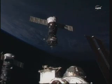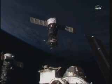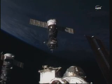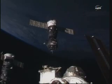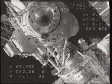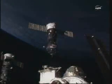Fyodor Yurchikhin precisely aligned the forward docking probe on the Soyuz vehicle, moving in for contact and capture to the Rosviet module. The Soyuz and the International Space Station just off the coast of Western Sahara.